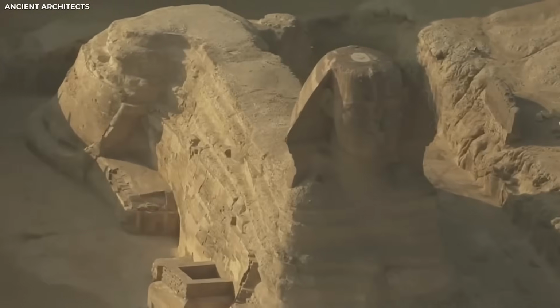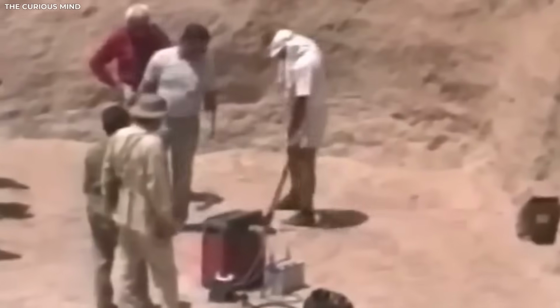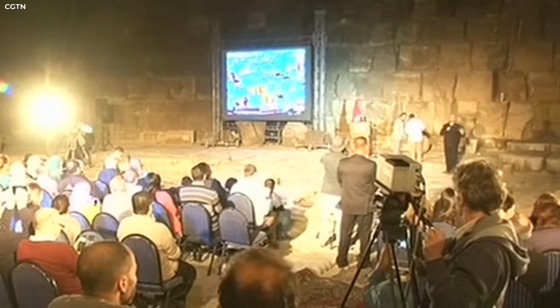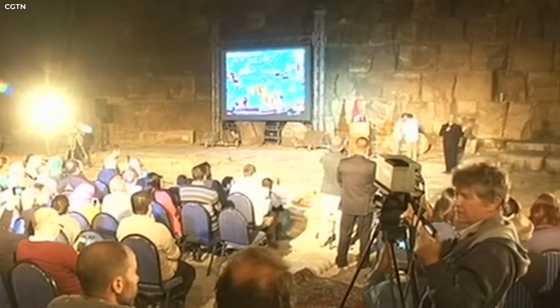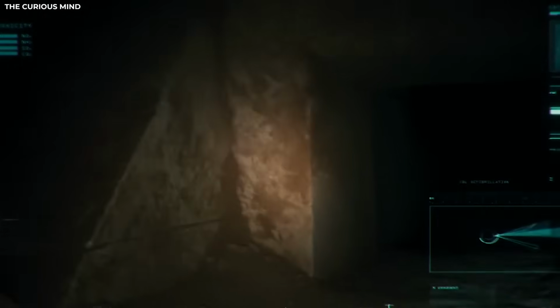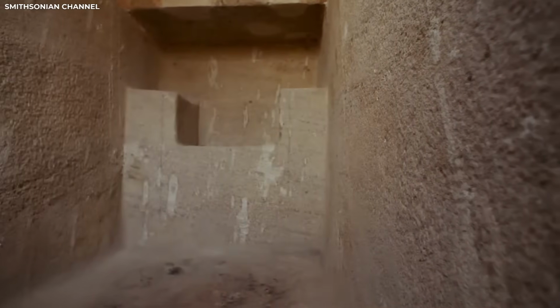Laser studies of stone surfaces at Giza reveal smoothness that looks less like hand-chiseled work, and more like machine-polished finish. The Egyptian Ministry of Antiquities has announced the preliminary results of its Scan Pyramids project. Spiral tool marks and precise alignments hint at methods that have no explanation in conventional timelines.